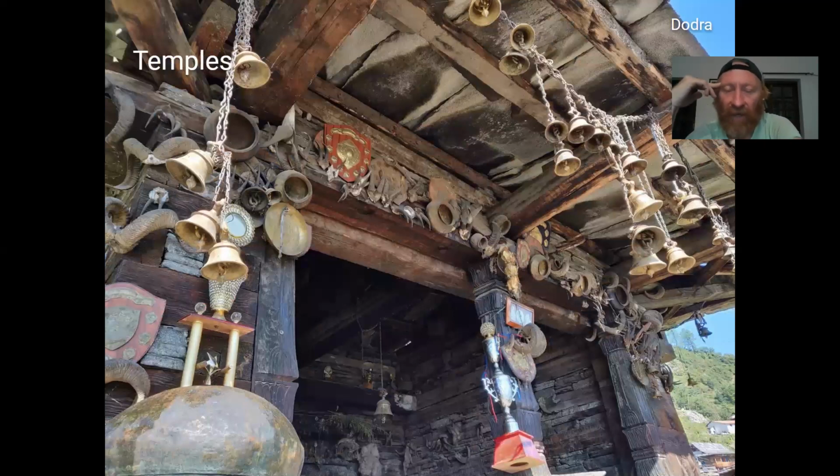Then the temple, same thing. We're in typical territory of that side of Himachal, the Shimla side, and also the Uttarakhand side. Beautiful temples, fully decorated with horns, wild animal horns, ibex, deer, bells, and also the sport trophies conquered by the village.